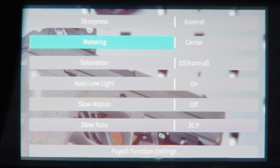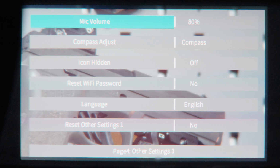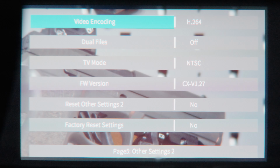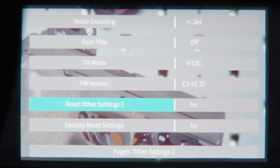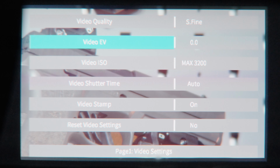You can adjust the sharpness, the metering, the saturation. I mean, all kinds of camera functions that you would see on a digital camera, since it does have that Sony sensor. You can really dive into the nitty-gritty should you want to. There are just the most detailed settings I've ever seen on a digital optic. So pretty impressive what they allow you to do here. I'm just going to keep scrolling just to give you an idea. And now we're back.